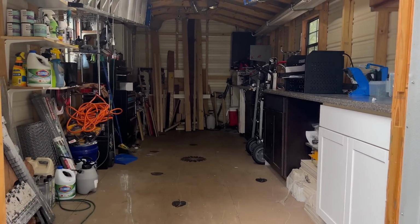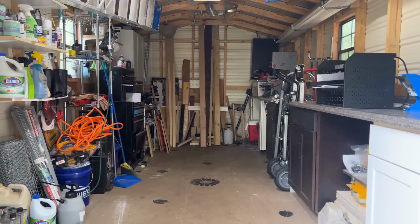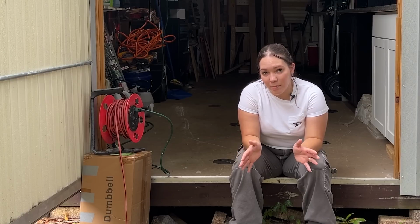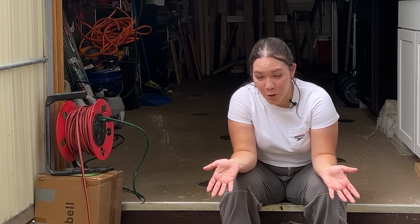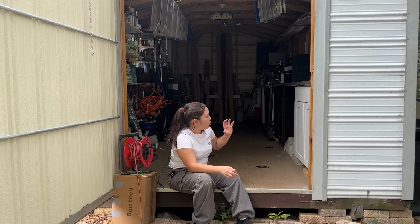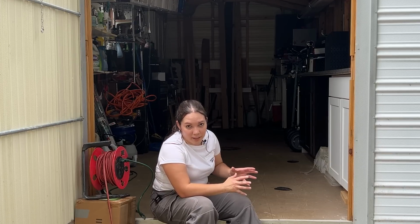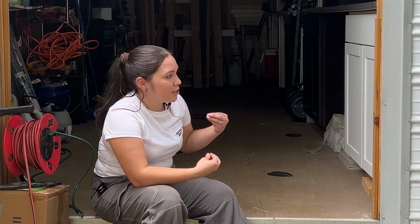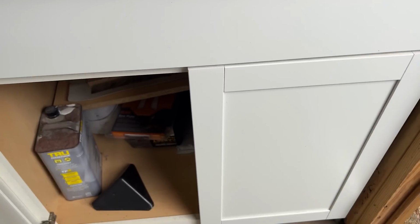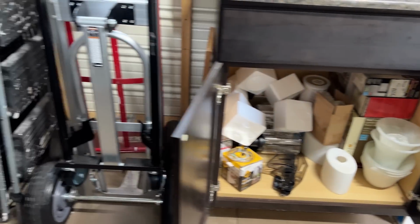This time I really do have a plan to not let the workshop get out of control again. And by a plan I mean figuring it out as I go. So I think the best thing for me to do is to focus on one side, one small section, and get that completely done, because once I see it, I think that's gonna motivate me to keep going. But that also means I have to go through all these cabinets and every single little thing I have there.